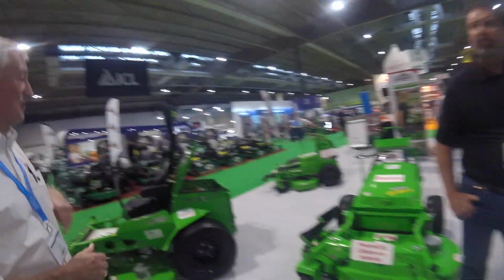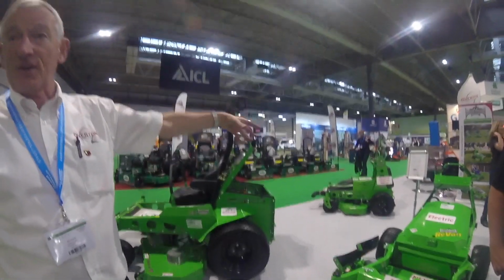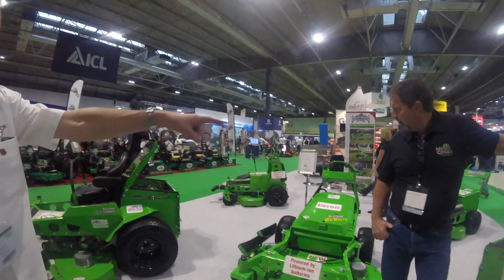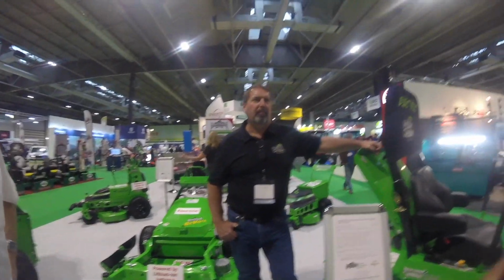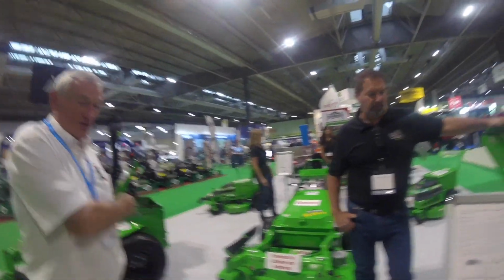For a stand-on, you're looking around about 13,000 for that one. There again, you get a rear discharge deck or side discharge. That's only a bit more than the petrol. And then the walk-behind, you're looking at about 9,000. Are those smaller motors on there? They are on that one, yeah. These have gone to heavier duty motors.